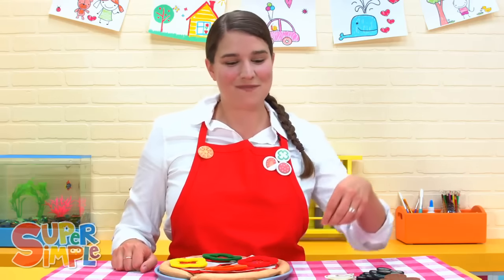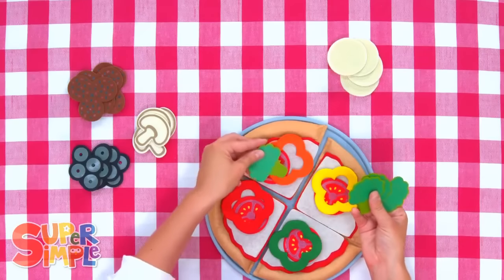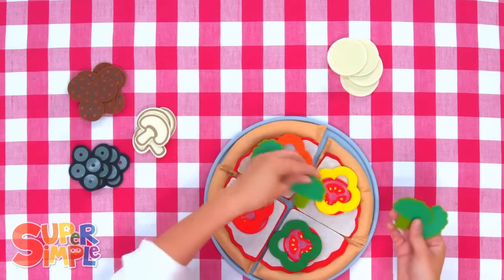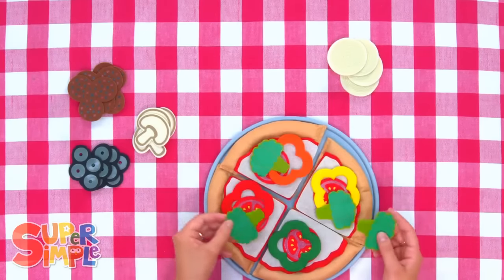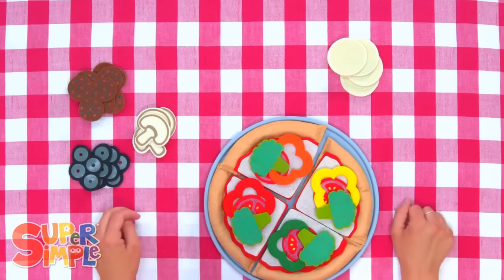Ben Ben is saying some broccoli. Broccoli for Ben Ben. Okay, some green, delicious broccoli on our pizza. One, two, three, four. This pizza is looking real good. Oh, a lot of our friends are asking for the pepper. Oh, Charlie asked for broccoli too. Ada says peppers. We got our peppers on.